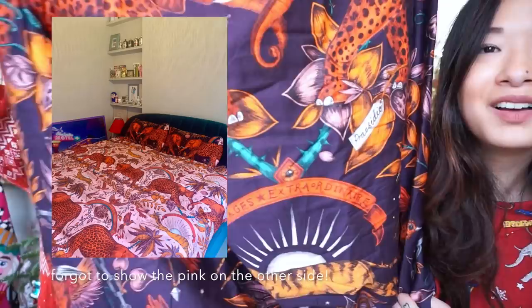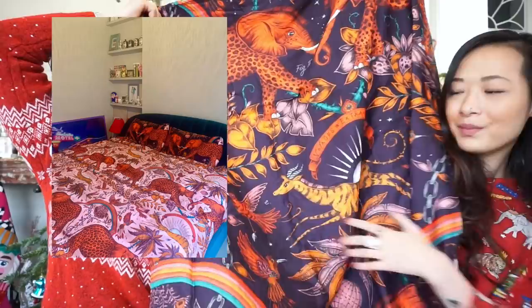How amazing are the colors? I love, obviously, the elephants, the polka dotted elephants. My other favorite are the rainbows. So Anthropologie actually had this bedding on their showroom bed. And the way they styled it was amazing, and I honestly just want to copy that, but no, I won't. But at least have the bedding, it's so pretty.